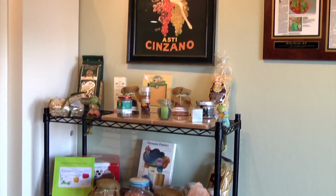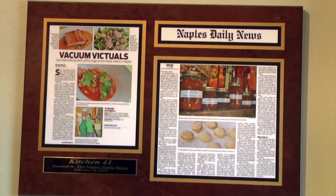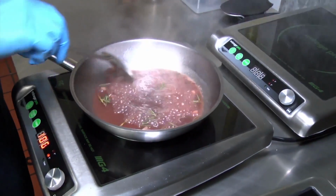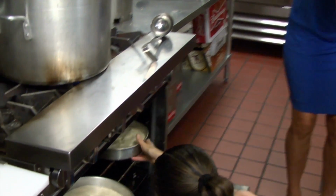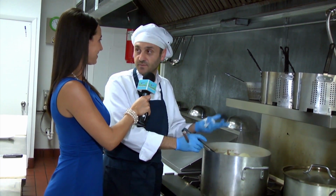We do everything from scratch in-house. Right now we're making a chicken stock from scratch. We don't use any pre-processed food. We do everything or mostly gluten-free, free of GMO, MSG. We try to keep the traditional recipes from Italy.